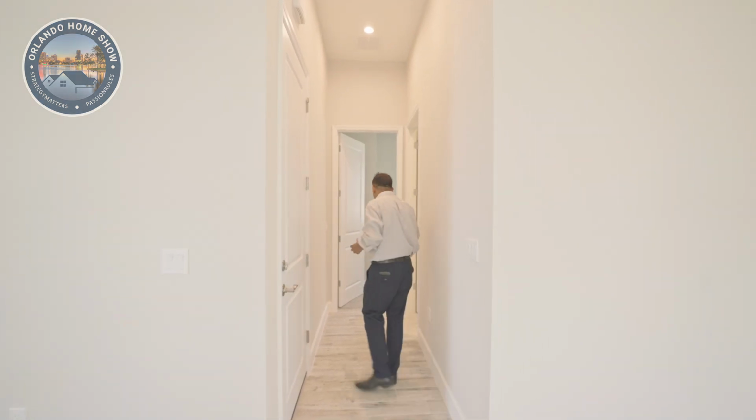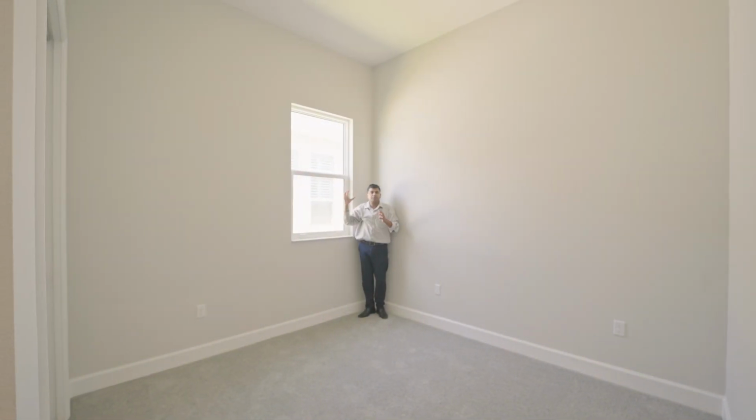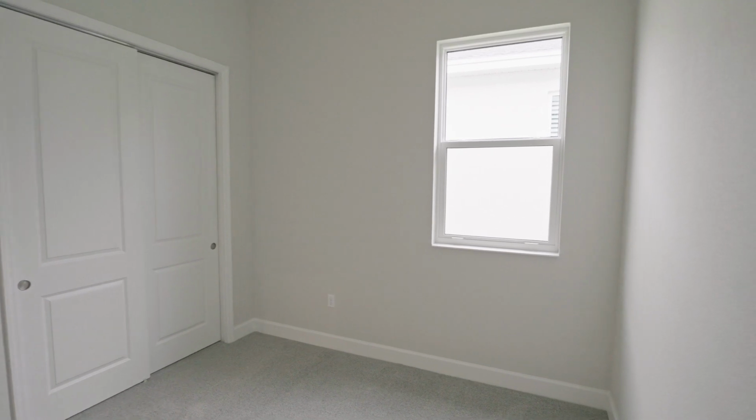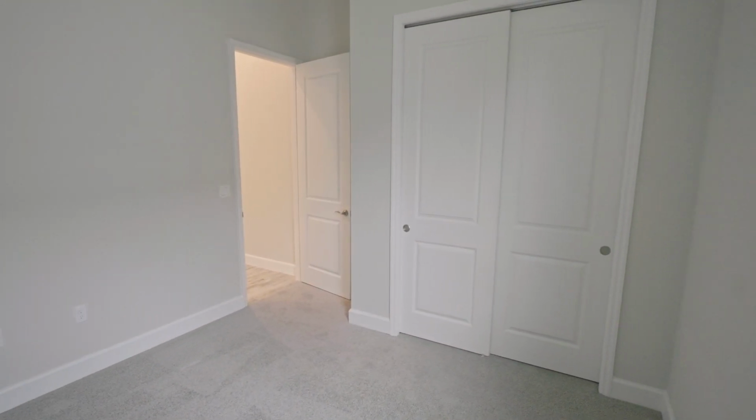So right behind over here is the very first bedroom. I want to stand in the corner to kind of give you an idea, and you see how that tall ceiling kind of makes a huge difference, makes this house look bigger than it actually is. You have this nice window bringing in a good amount of light. Now please keep in mind, washer, dryer, refrigerator is not included.